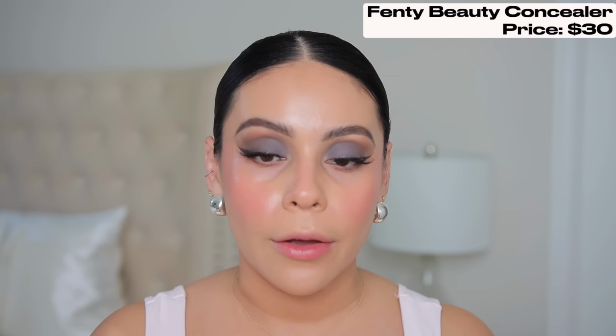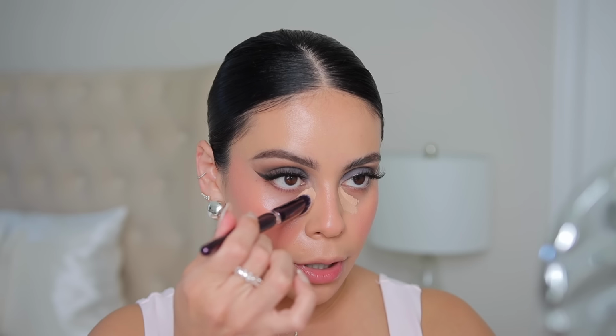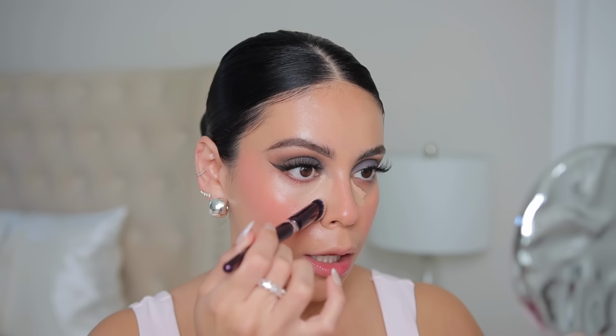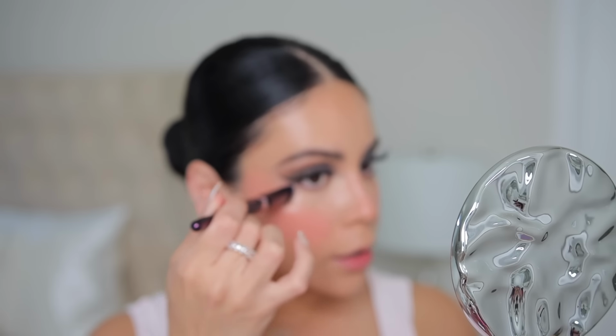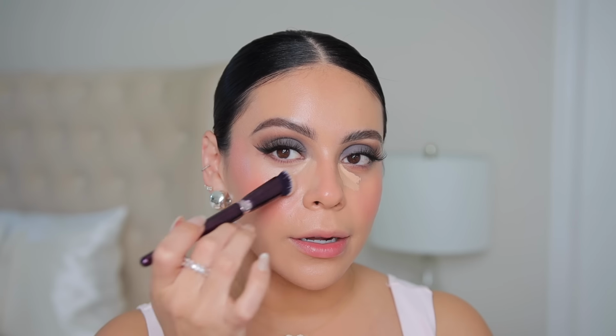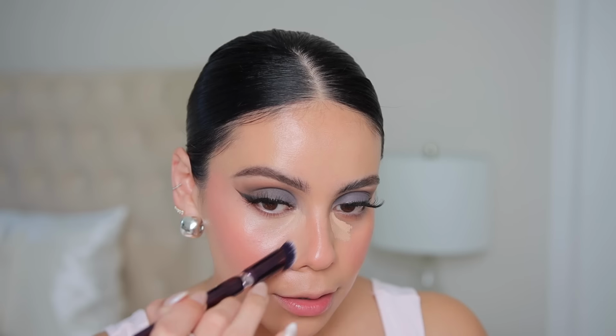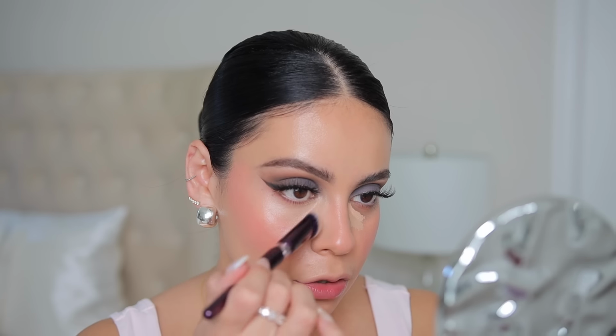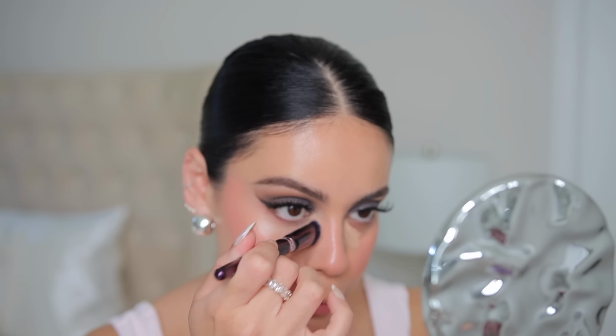I just cannot get enough of this. By the way, this one's in the shade 240N. I cannot stop wearing it. It's so good. Let me use a fresh concealer brush. All of my brushes today are actually fresh and clean. So it always feels better, honestly, doing makeup with clean brushes, even though sometimes I do like the way my makeup looks with dirty makeup brushes, but honestly that's a no-go. I don't even like to do that anymore because I'm bound to break out that way.